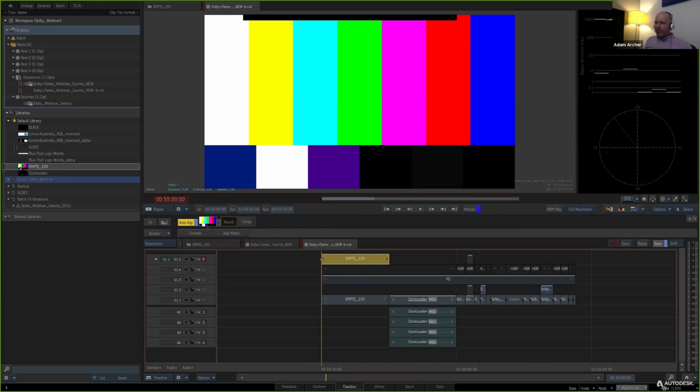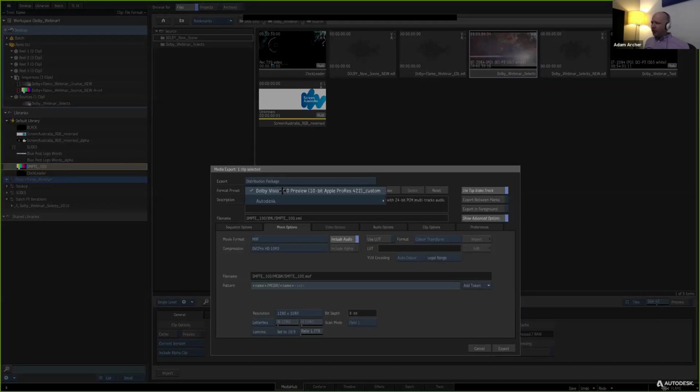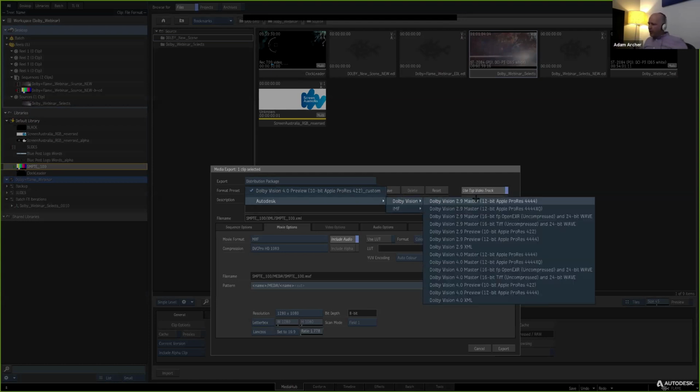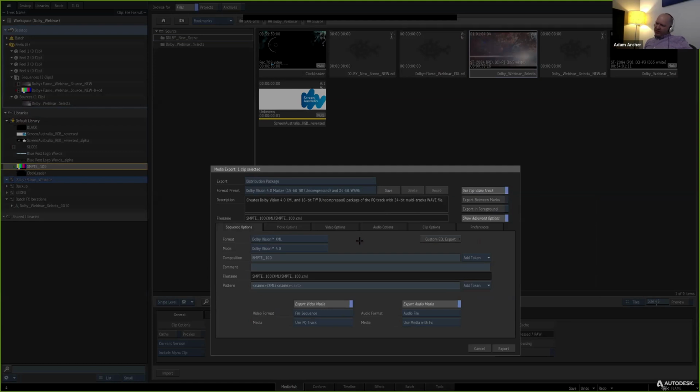So I kind of talked about the different ways you can export. It's very easy now for me with this new timeline. If I want, I can publish it. In my versions, Dolby Vision, I've got my 2.9 master or my 4.0 master. Because I've been working in 4.0, I would be exporting the 4.0 master. When I export this, it creates the 4.0 XML as well as the Vision. I will quickly do it because it doesn't take too long.